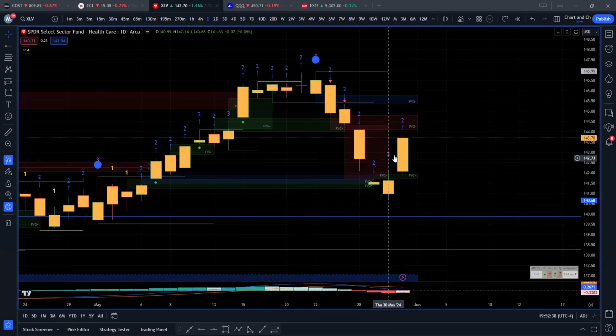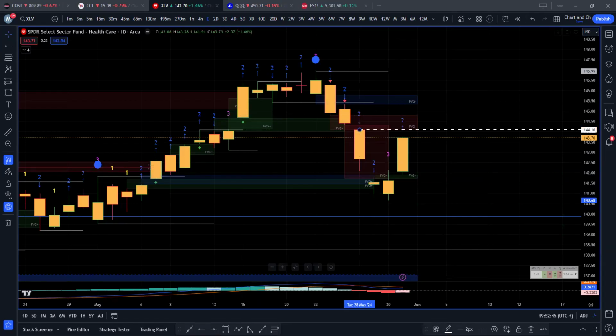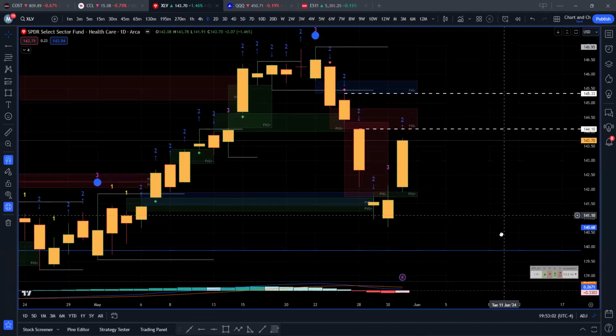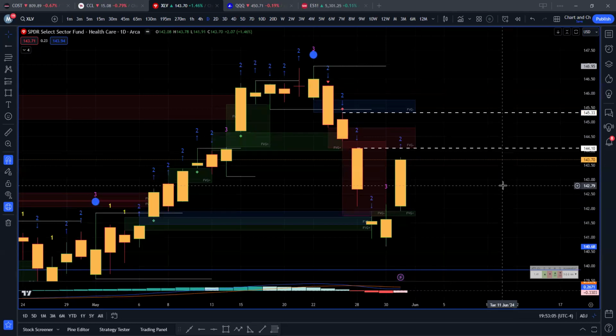And yep, so the only thing that's happened so far is the first target was taken out. So we're looking for the second target to get taken out, and then probably up to the third target on the daily, right? So probably find a little bit of resistance around here at 145, but yeah, it'd be a nice little $2 move. In which case, I'm not gonna look at it, but I think Pfizer, that's small account friendly. I think you should definitely chart that.